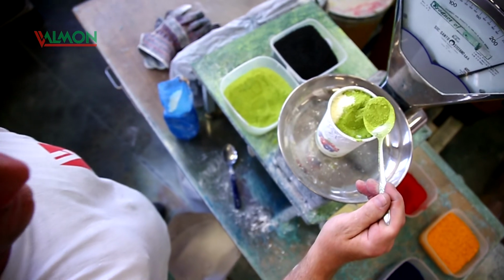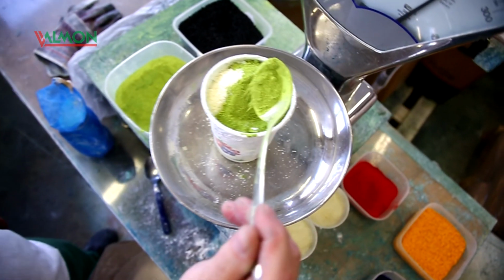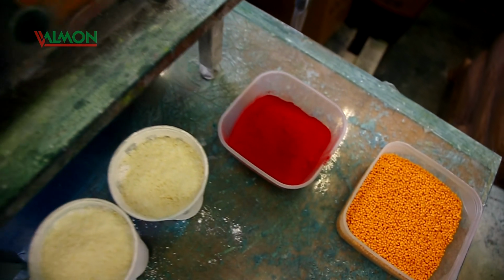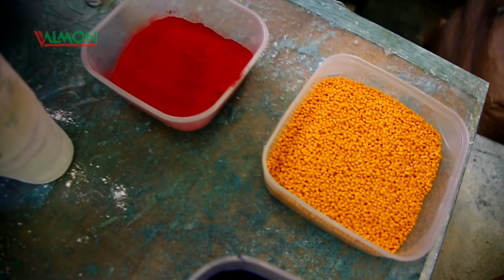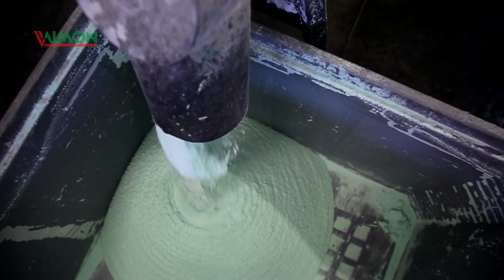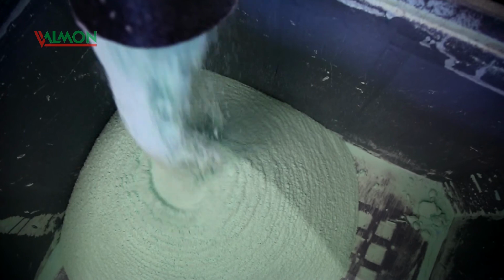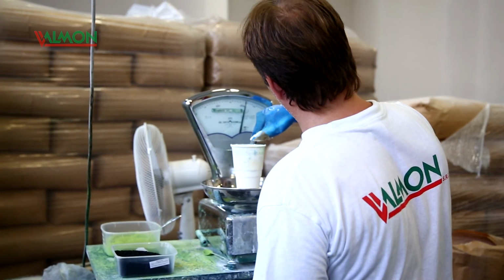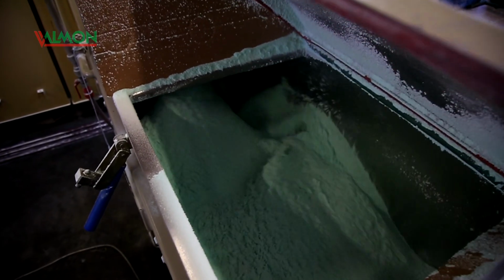The great advantage of VALMON's manufacturing technology is that the mixtures are made from primary material. This puts VALMON ahead of the competition, as it can respond very quickly to the specifications of customers with regards to diameter and color. Production can be started immediately after the placement of the order.